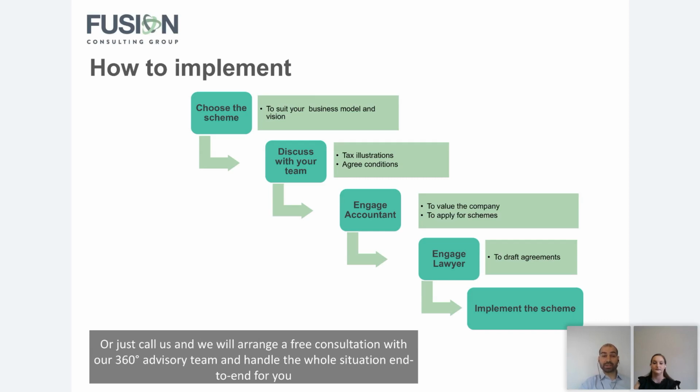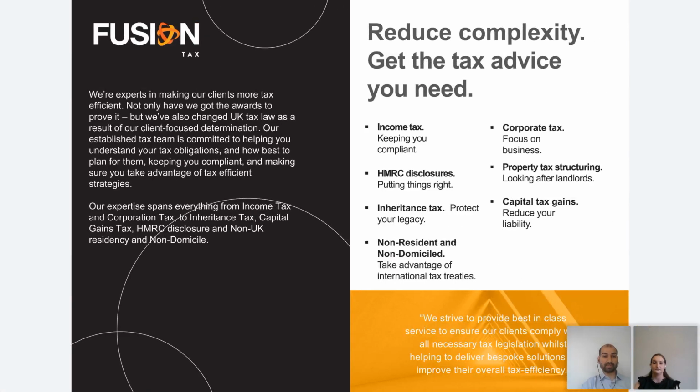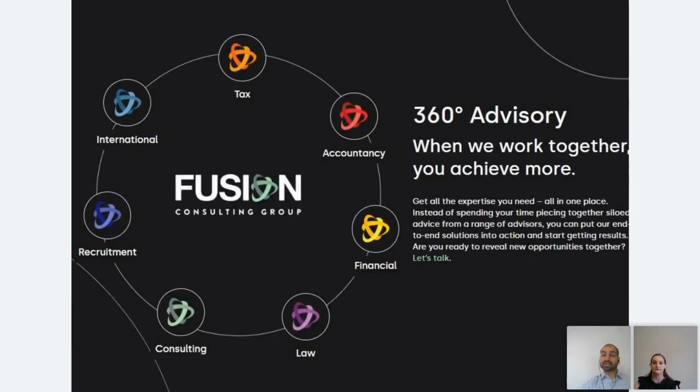And one of the things that we can do to help, if I move on to the next slide, and one of the ways that we can add real value to companies going through this process, is that we can take care of the whole process for you. From consulting with you on choosing the right scheme to implement, which is a really important stage, especially with the complexity and the detail involved in each scheme. Helping you to present to your staff, of course. Our accounting team can take care of the company valuation and the scheme application. And if there's any liaising that needs to be done with HMRC, then our accounting team is well placed to take care of all of that. And our legal team can take care of the agreements for you.